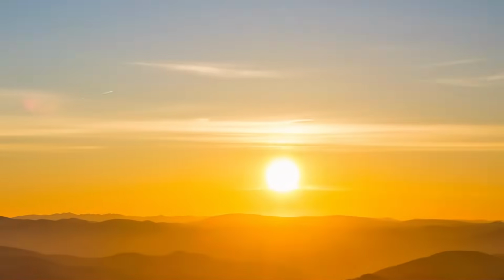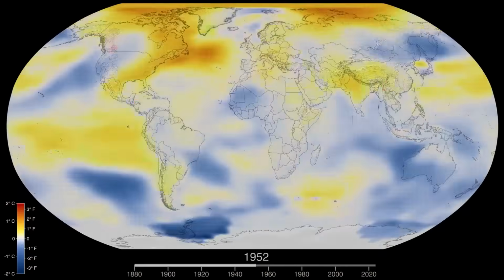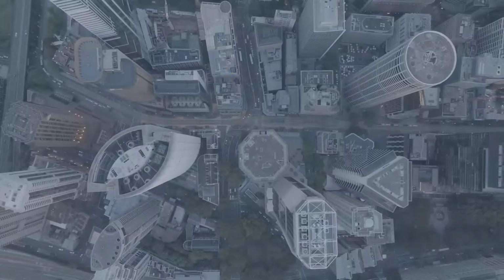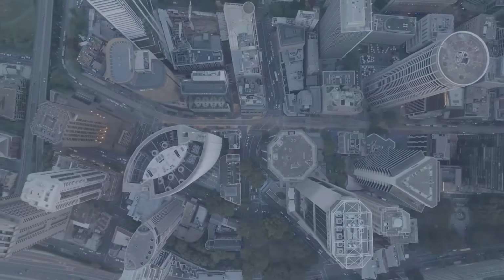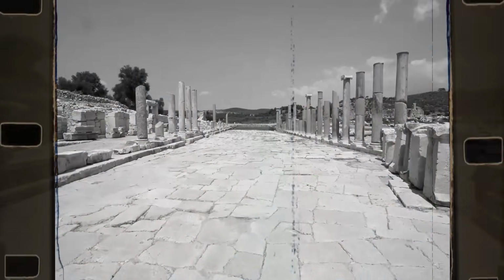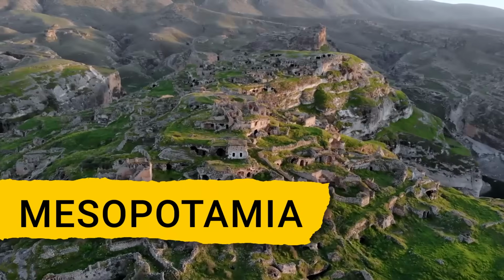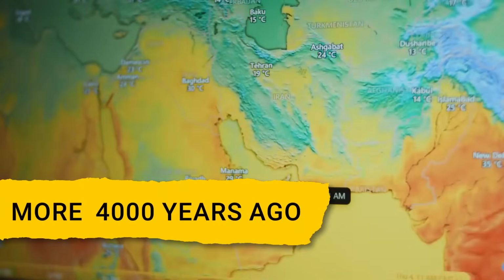Now, you're probably thinking, when is this big event going to happen? Honestly, it's really hard to predict exactly. Megadroughts can happen every 150 to 1,000 years, but experts think Australia should be ready for one to happen in the next 10 years or so. And this possibly should be taken seriously. This phenomenon has been known to contribute to the collapse of entire civilizations. Take the Akkadians of Mesopotamia, who built the world's first empire more than 4,000 years ago.